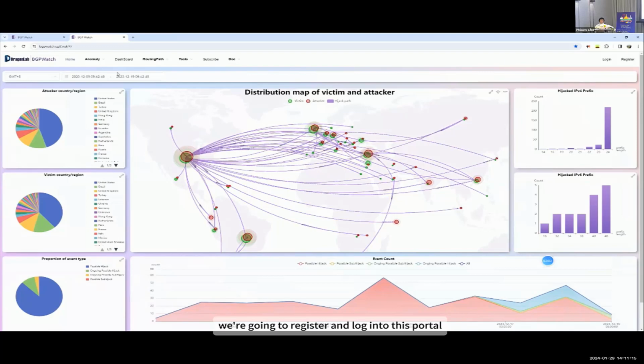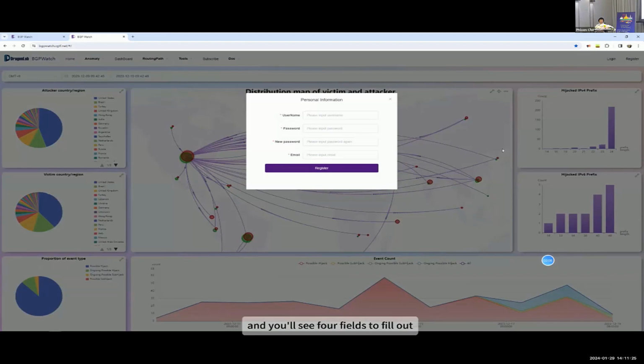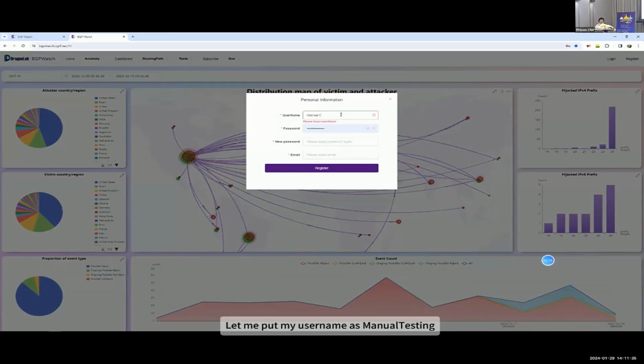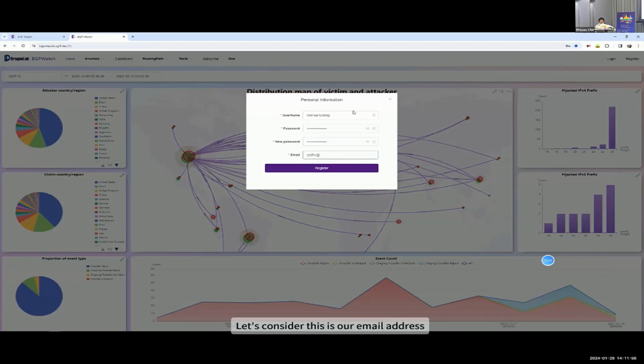First of all, we're going to register and log into this portal. On the top right corner, you'll see a button called Register. Click on this Register button, and you'll see 4 fields to fill out: your username, password, confirm password, and your email address. Let me put my username as manual testing. Then the password. Let's put a secure password. Confirm my password. And the email address. Let's consider this as our email address. And this is our filled out form.